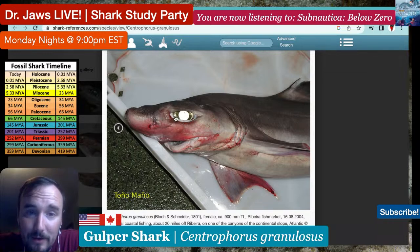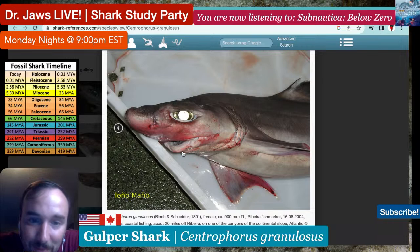Really great shot of that beautiful, creepy eye. Very eerie looking. It's like it is staring directly at you. It's a beautiful shark.